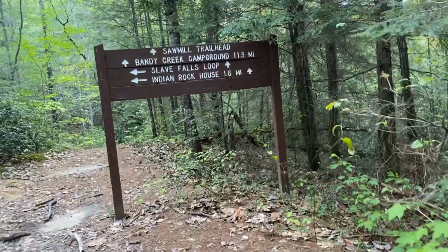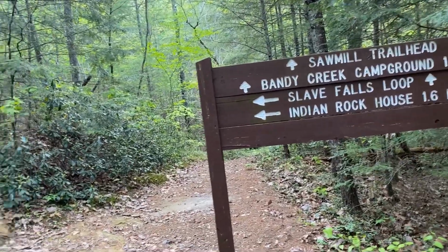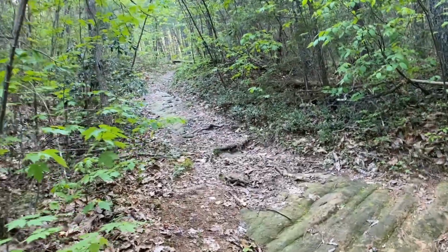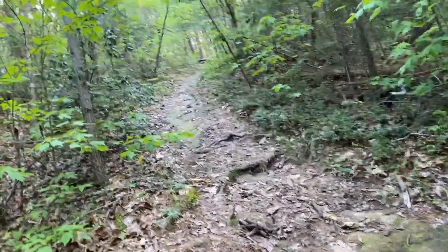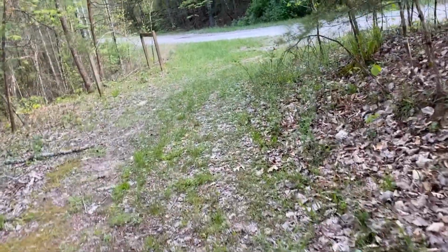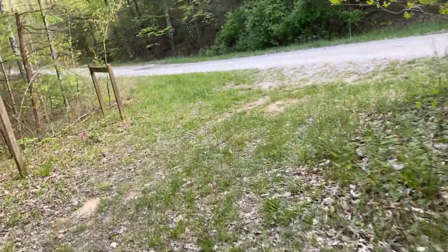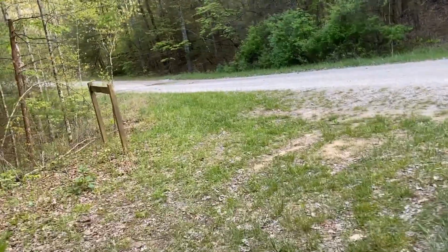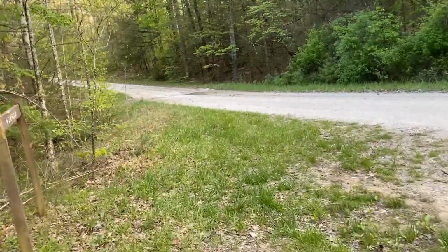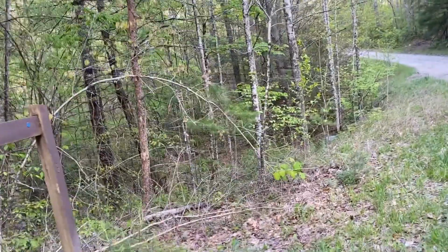Okay, now I've come up on this trailhead and I'm gonna take the left on Slave Falls Loop because it comes out on Fork Ridge Road closer to where I parked my Blazer. Up we go. Be honest with you, this morning I couldn't wait to get off that gravel road and into the woods. Right now, it's getting late and I'm tired. And I'm glad to see this gravel road because right up there somewhere, parked beside it, is my Blazer. Okay, talk to you when I get there.